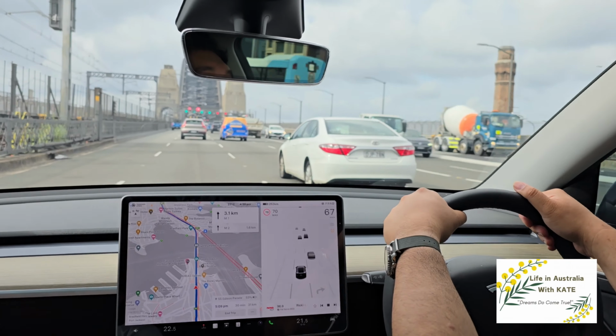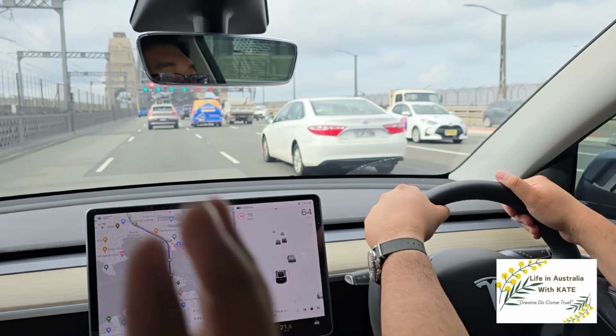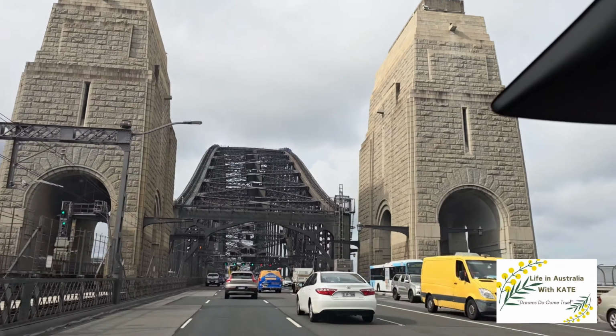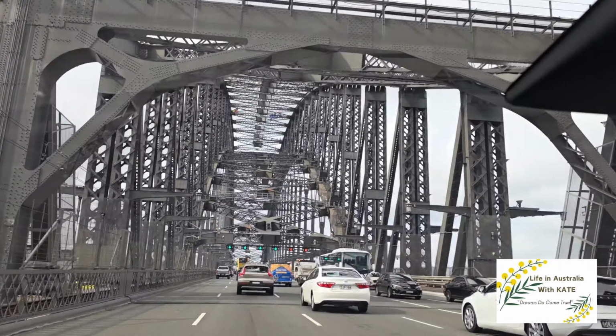Thank you guys for behaving so well in this trip. Sorry, take a video of the Harbour Bridge. No, I'm too scared. I could fall, I could break. What is that, Keith? No, the car's moving too much. Oh, wow. Keith, look at the bridge, Keith. Whoa. This is a giant bridge.